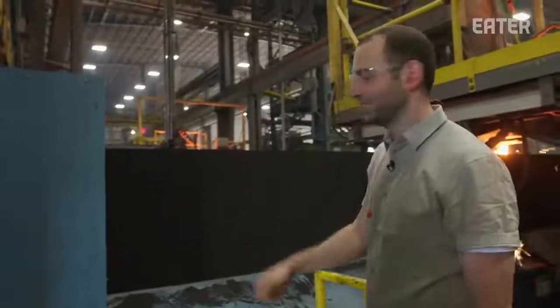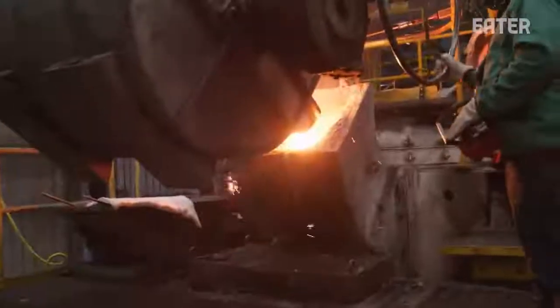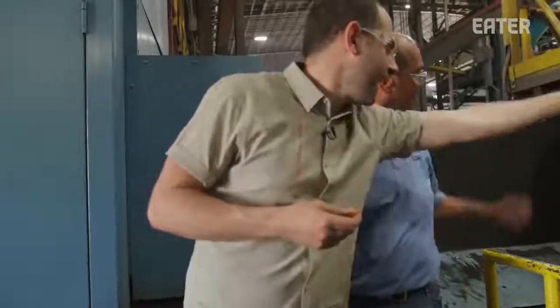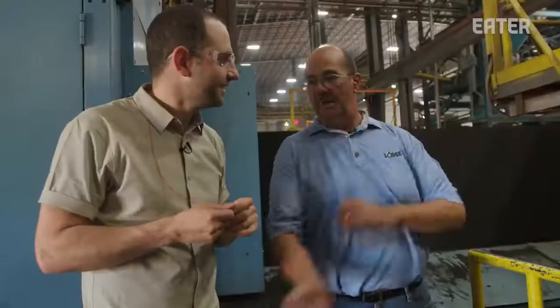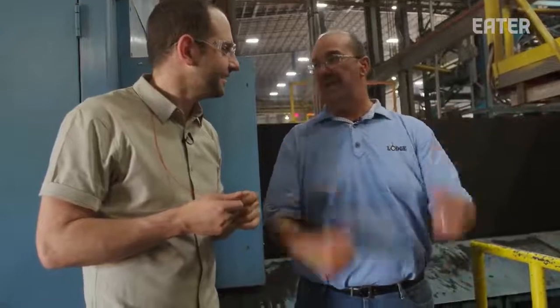Now it's time for the sand molds to be filled with the molten metal mixture that we saw earlier. So it's like no pan, pan. That's right. And about 10 molds down from there, if we wanted to, we could knock the sand out and that casting would be solid.